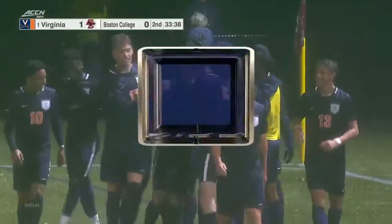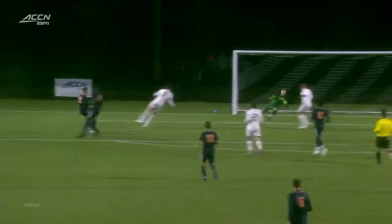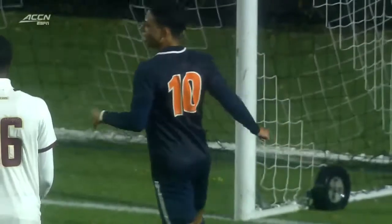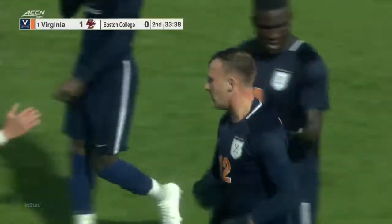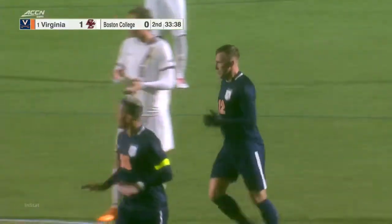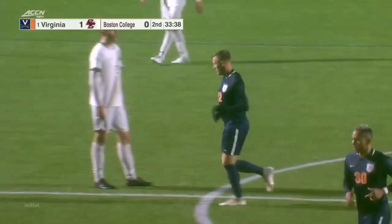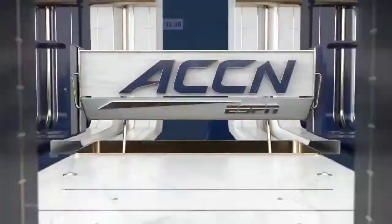This came on a giveaway by Conradson, setting the whole thing up, and now you see the back end of it. DK leaves it for Patton. He scored in back-to-back games. No chance for Christian Garner. Well done by DK to let that ball go through and allow Patton to take it with his preferred foot for his third goal this season. The only substitute who's entered so far for Virginia gets them on the board.